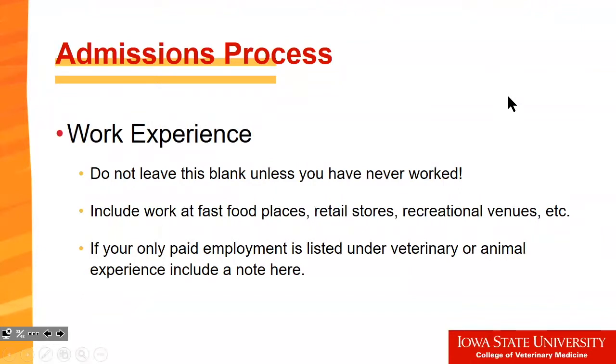Okay. One thing I try to caution people about is with work experience. You might have been a lucky person that has only worked at a vet clinic because you wanted to do that. You've gotten all your experience there, but that is the only paid work you've done. Make a note in this area. Do not leave it blank, because after looking at 188 applications, and these guys are working probably 50 to 60 hours a week as well, they're going to look at that and say, this person didn't work. And that won't be true.